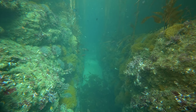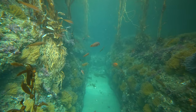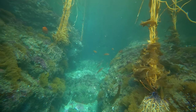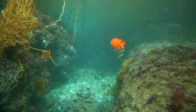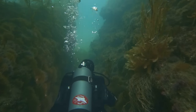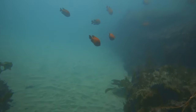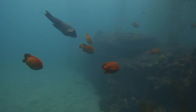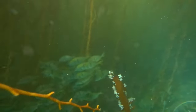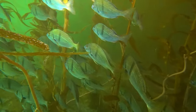Here we took a brief detour into one of the fingers, just a quick out and back before we continued on our way. Once we made it back out, we had a school of Garibaldi and Blacksmith waiting for us. As we continued on the dive, we decided to head into the kelp and check out this sweet school of Sargo.